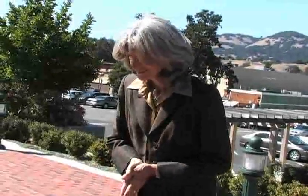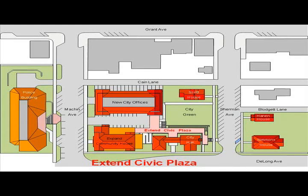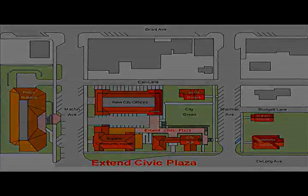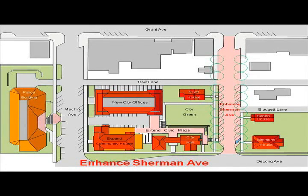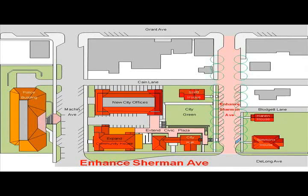We've seen on many occasions that it's a wonderful outside venue for activities along with the green, and it can be extended to meet the expanded space of the community house as well as expanded to serve the new city office building. Another concept that has been talked about for many years and the full council supports is the enhancement of Sherman Avenue so that it's similar to Grant Avenue. Tree-lined for a very pedestrian walkway and low traffic way, and also special paving perhaps if we can afford it, and new street lamps and furniture.